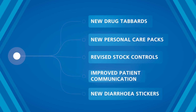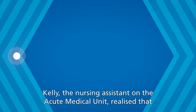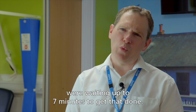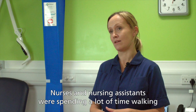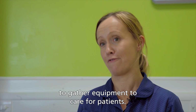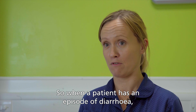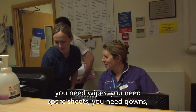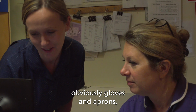Kelly, the nursing assistant on the acute medical unit, realised that patients who needed us to get to them when they'd had their diarrhoea were waiting up to 7 minutes to get that done. Nurses and nursing assistants were spending a lot of time walking to gather equipment to care for patients. So when a patient has an episode of diarrhoea, particularly the bed-bound patients, you need wipes, you need spare sheets, you need gowns, obviously gloves and aprons.